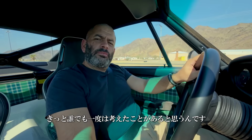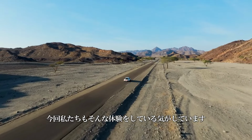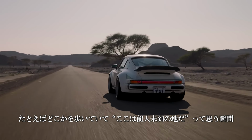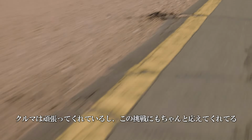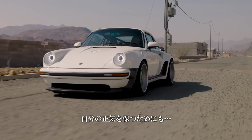Have you ever had that thought where you think, this must be the first time this has happened and I'm part of it and I feel a bit privileged because I'm the first person to have done that? Like when you're walking somewhere completely remote, you think there's no way another human being's walked here. Well, I think these are new steps for Singer. As much as I think the car is totally up for this, I would quite like it to smooth out soon, just for my sanity of my head.